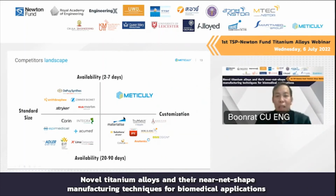On top of that, the cost of the customized implants is very expensive. So our strategy is to promote implants that are affordable, but also of premium quality. So we are offering the implants at maybe about 10 times less expensive than some of these competitors here.